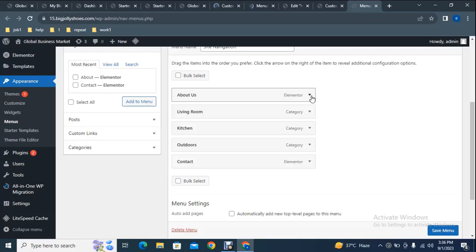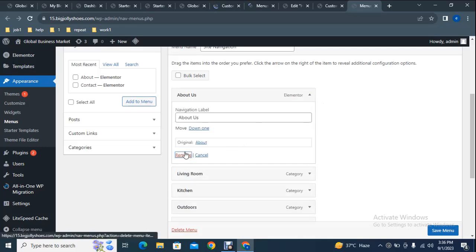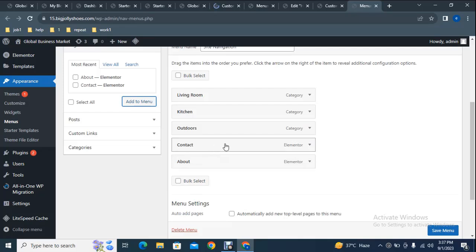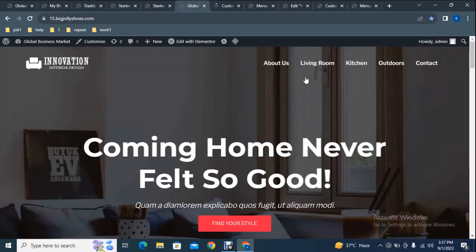You can remove anything in the menu. After that, in the same way you can add anything. Just click here and add to menu. So now you can sort your menu by using drag and drop functionality. After that, click here, save menu. Now if you want to change any content, you can click here, edit with Elementor.